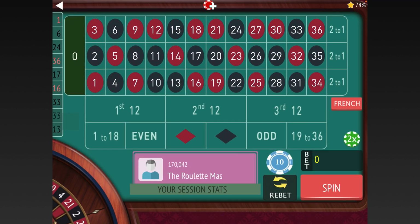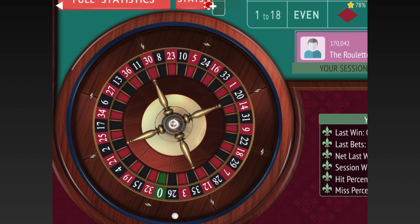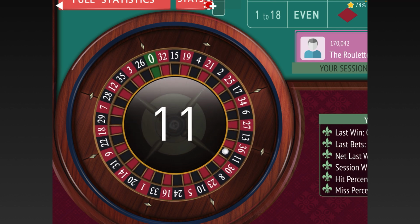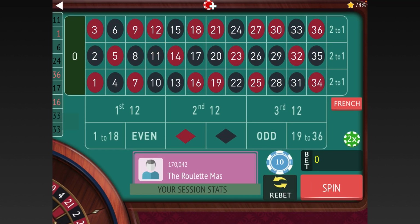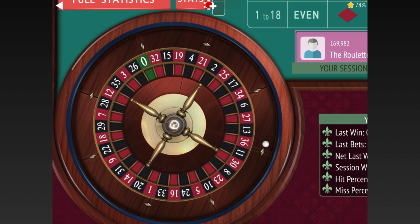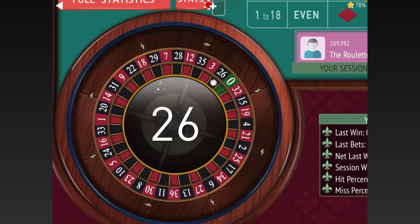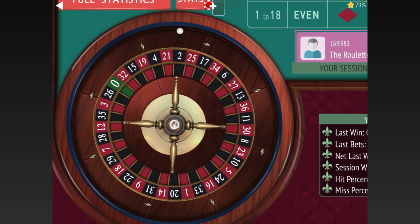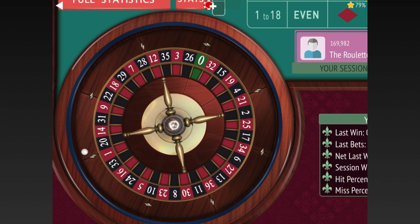Okay, so now we have 1, 6, 24, and 36. That has 3 12s in it. Okay, now we have first 12 and second 12. So it's time to bet again. Okay. And we hit third 12. So now we have a 26, 11, 1, and 6. So we need to spin without betting again before we increase those bets.